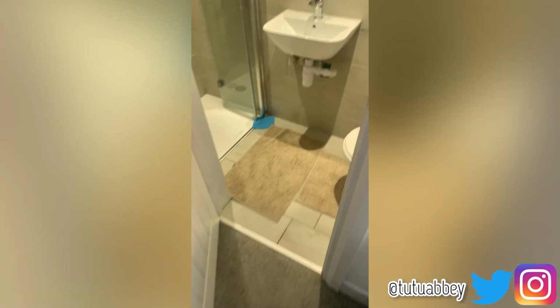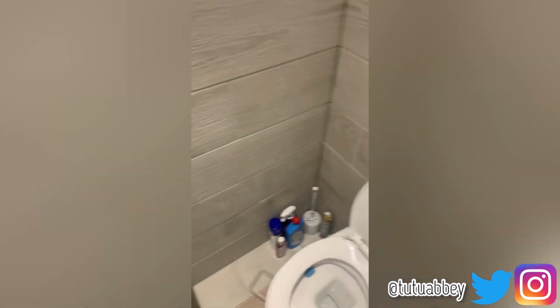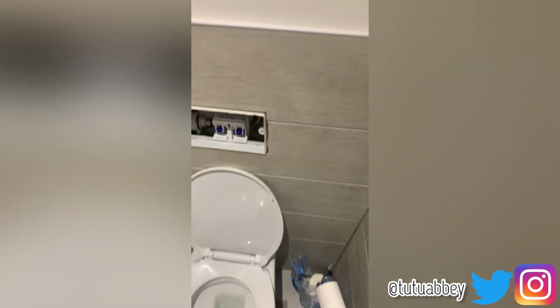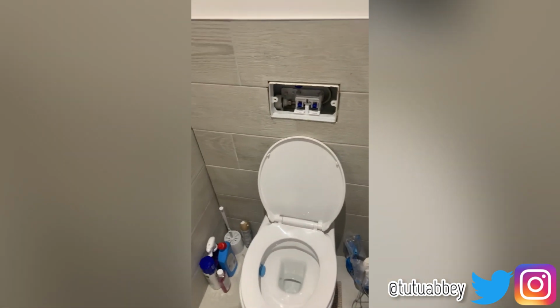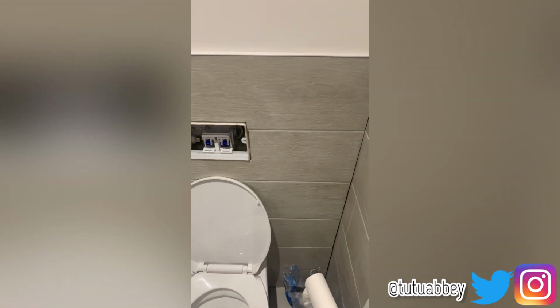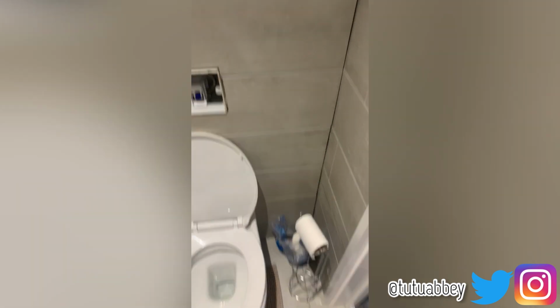So I'm just going to show you my bathroom. So yeah, this is my toilet. Since I moved in, the landlord has said, oh, I'm going to come fix this, but they are just full of empty promises. So that's one thing you guys have to be careful about when you're house hunting, because they're going to make a lot of promises that they're not going to keep.